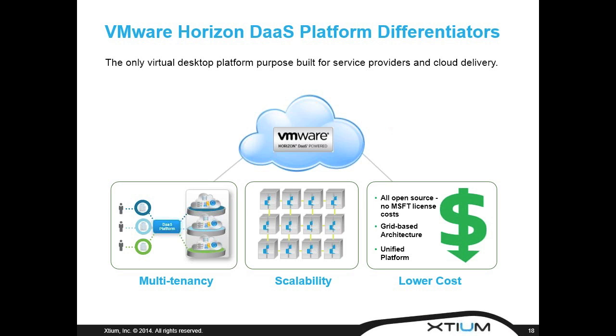This multi-tenancy capability, the ability to leverage the same VDI platform across multiple tenants, multiple end customers in a secure way, helps keep their costs low and therefore your costs low. The scalability: the solution is built on a grid architecture, so you just add compute and storage when you add new desktops or new customers. You don't need to add incremental VDI appliances. And the VDI technology itself is all open source. There are no Microsoft Server or Microsoft SQL licenses embedded within it.